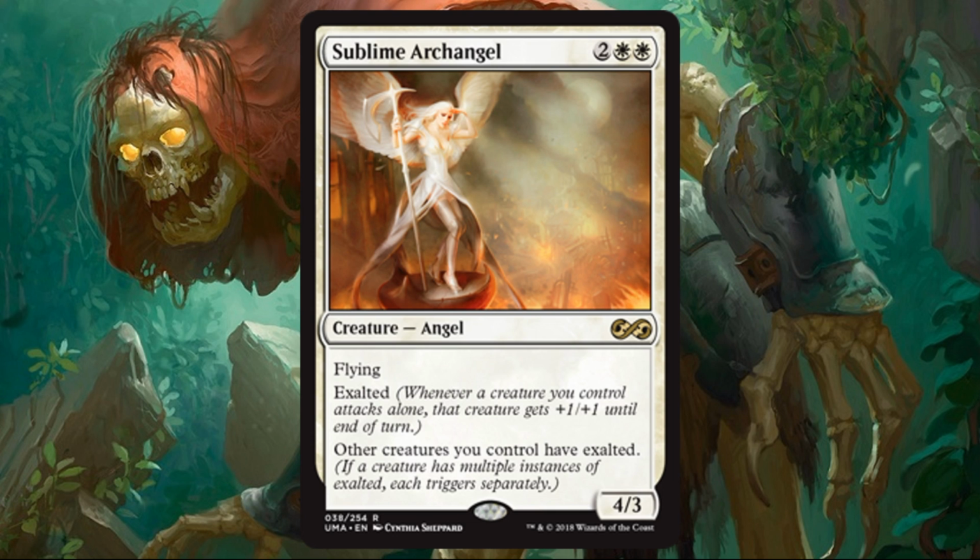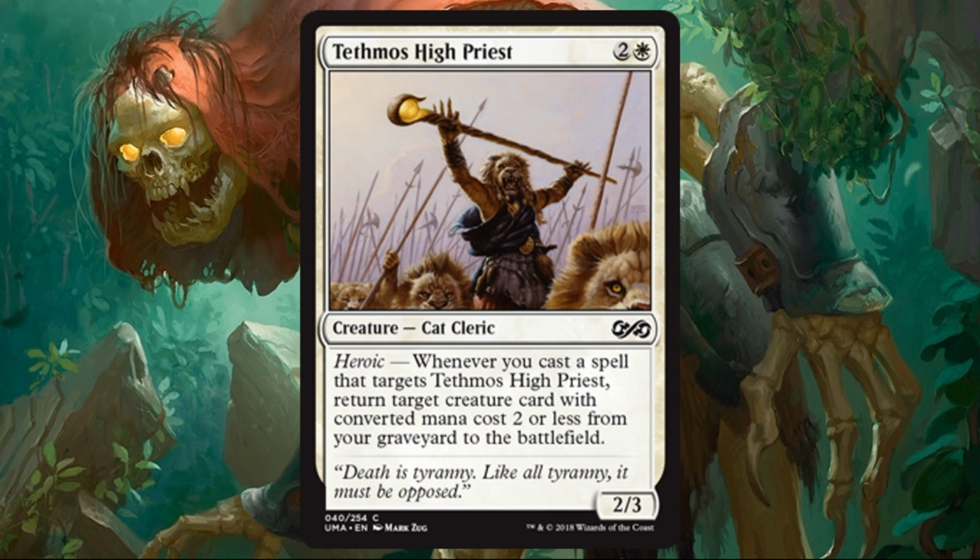Sublime Archangel. This came down from Mythic to Rare, and this actually has some nice price behind it. The original version for Magic 2013 will run you $7 or $8. Foils close to $24, and this is the first time it's being reprinted. It's a good commander card. You'll find this many times in Angel Tribal builds, or if you really want to push Exalted, good cube card too.